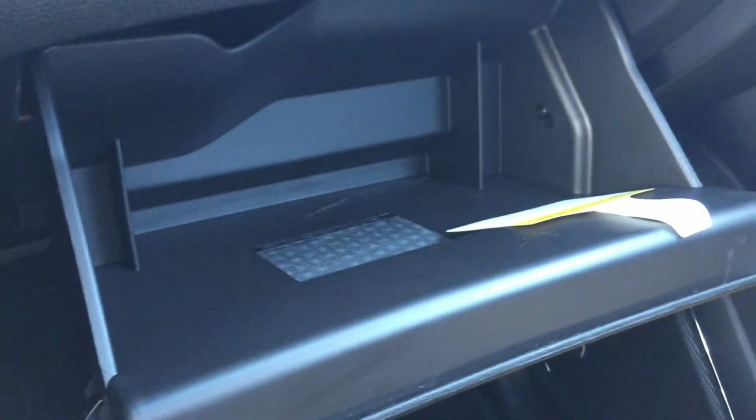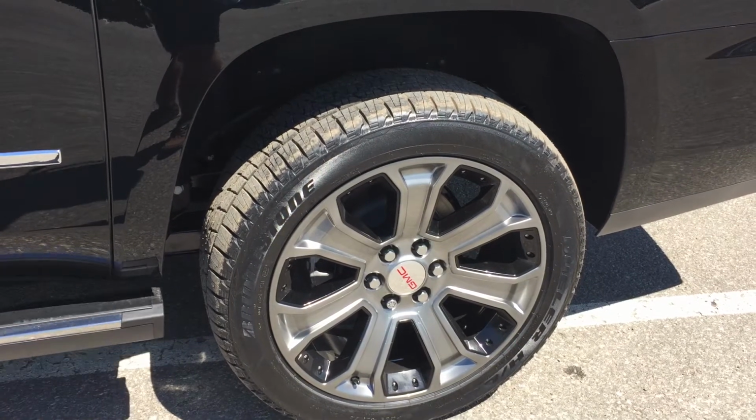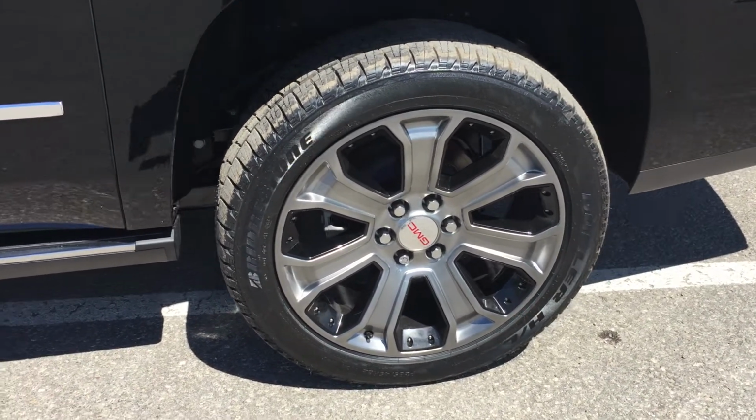Now moving to the passenger side, there's a nice big glove box here which opens up and offers quite a bit of storage, as well as lots of room for you to store some bigger items in. And on the passenger side door, there is the powered windows and the powered lock and unlock, those Bose premium speakers, and that nice wooden grain trim. Have a look at those gorgeous 22-inch 7-spoke aluminum wheels with those black inserts there. They just look so gorgeous.